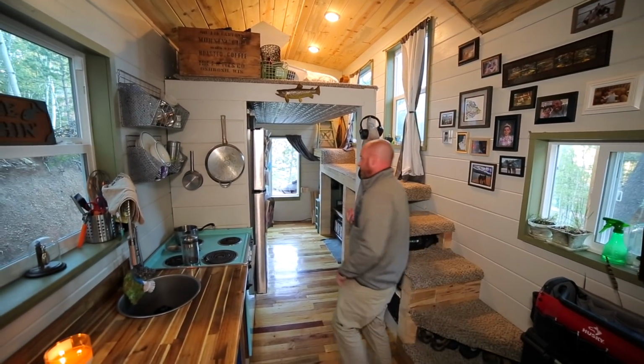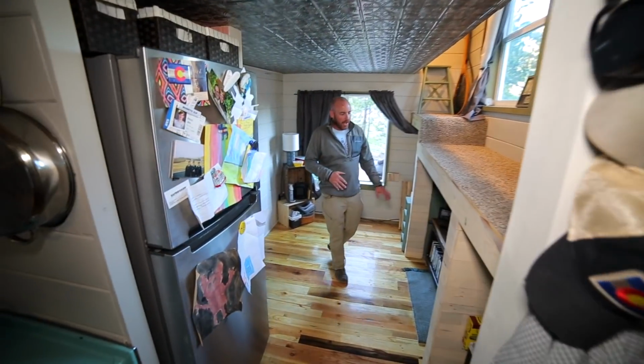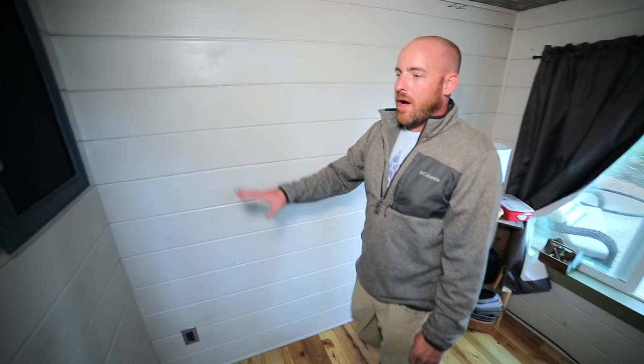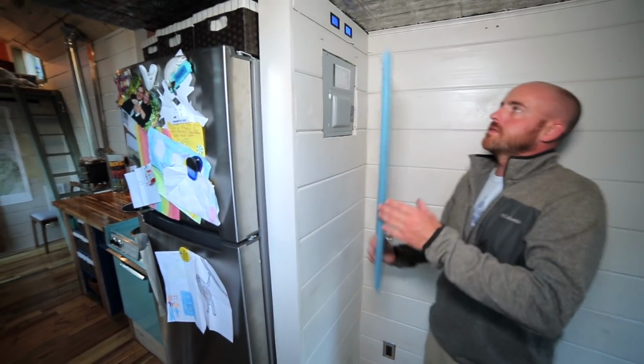So down here is my living space. It's more of a multi-purpose area. I have a table, a TV, I can watch movies here. Over here is my electric. So all my power runs through this wall. And I hide my box right here.